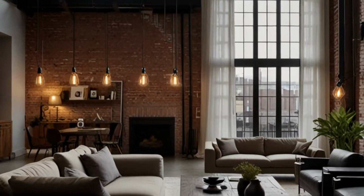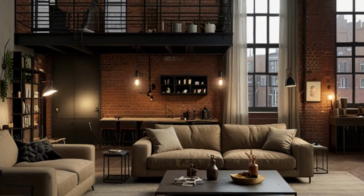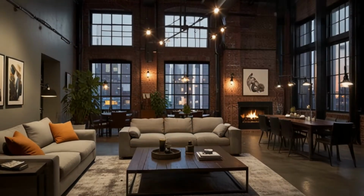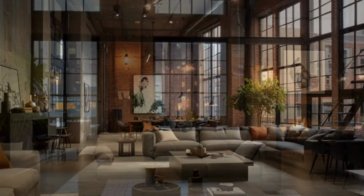What you'll discover in this video. 1. High ceilings and open space. See how high ceilings in an urban loft transform the living room into a spacious and airy environment. We'll show you how to make the most of vertical space with tall furniture pieces, statement art, and lighting that emphasizes the height of the room.